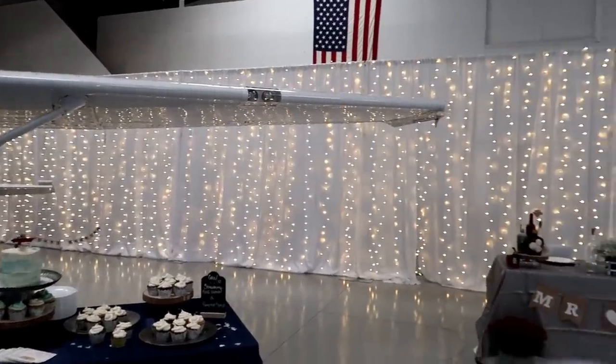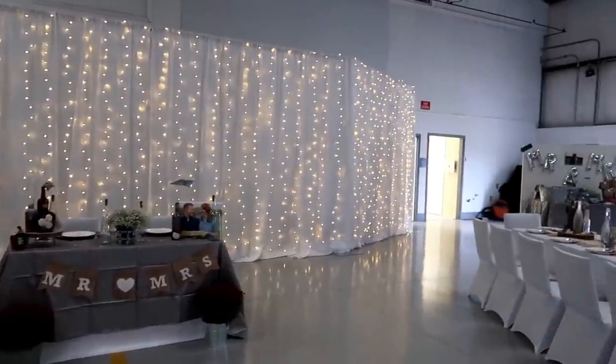We're inside the reception area with this big dope plane right here. But let me walk you through what all we're rocking for the reception setup. It's pretty dope and the twinkle drape looks awesome. We have 60 feet of twinkle drape and that is 9.5 feet up.